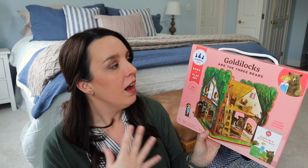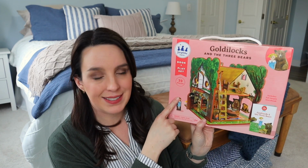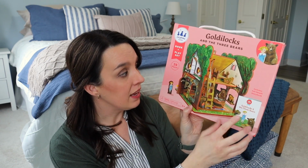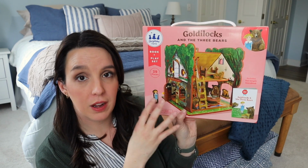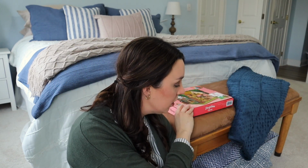First of all, I'm so excited to share this. I geeked out over this. I wanted this for me. This is called Goldilocks and the Three Bears. It is a book and play set. It is a Goldilocks and the Three Bears story that comes with a 3D kit that you get to build of the story. And this is made, I have it here already out of the box.